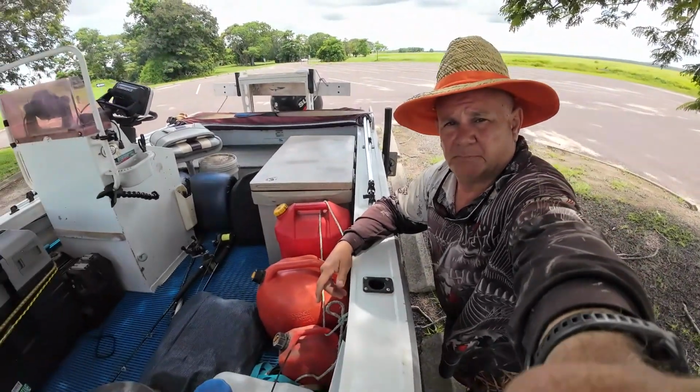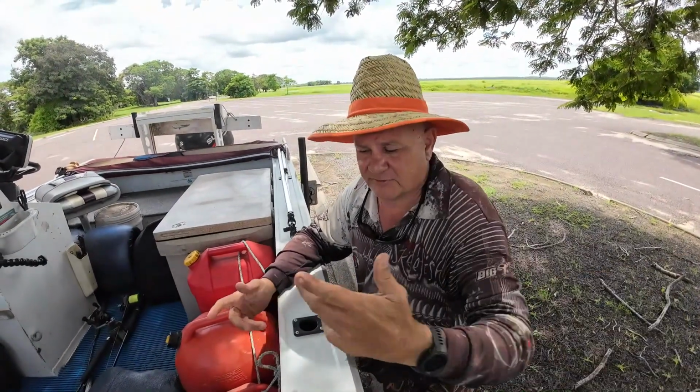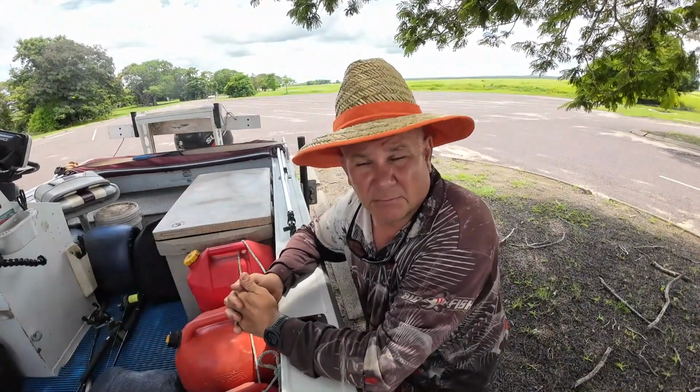Lock it up. On today's adventures, we've travelled 200 kilometres to the famous South Alligator River. We have a further 90 kilometres to go to the mouth. We'll be doing a solo trip today, camping in the boat. I've come prepared and stocked up for a bit of a stay with extra supplies in case it blows out.